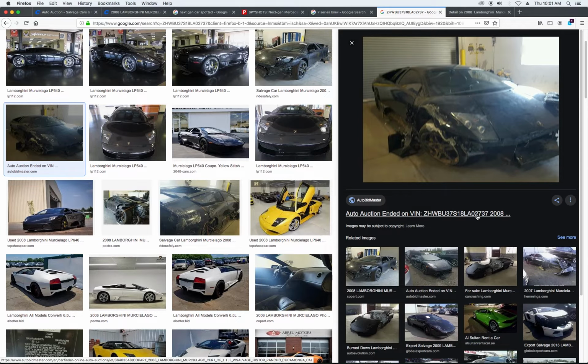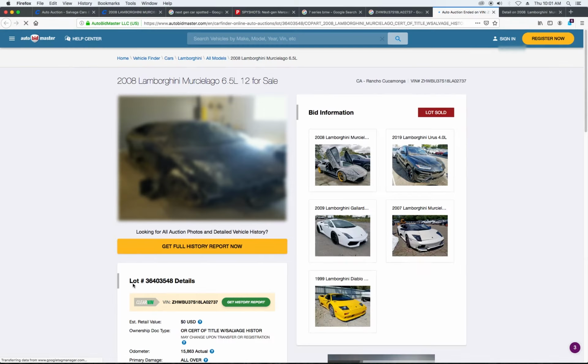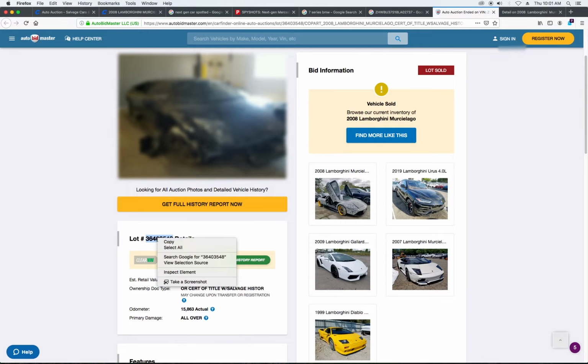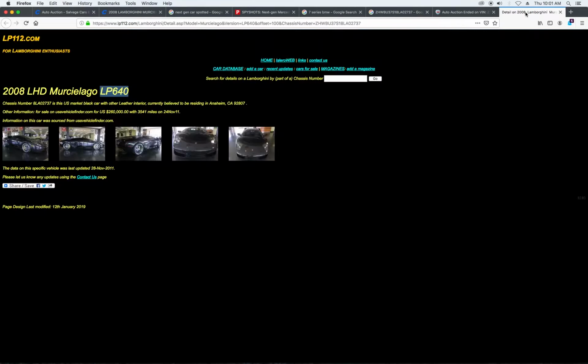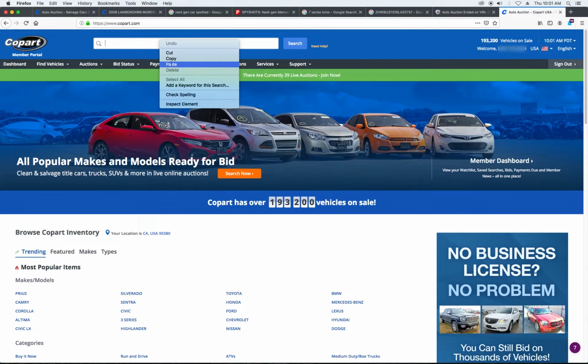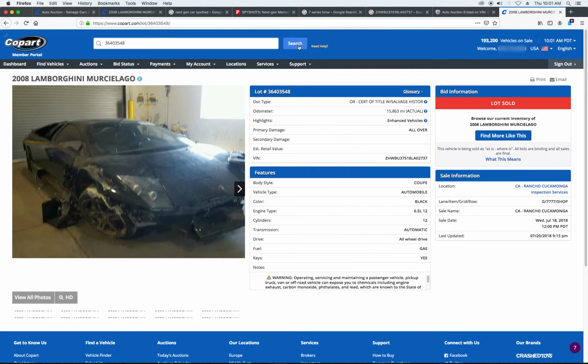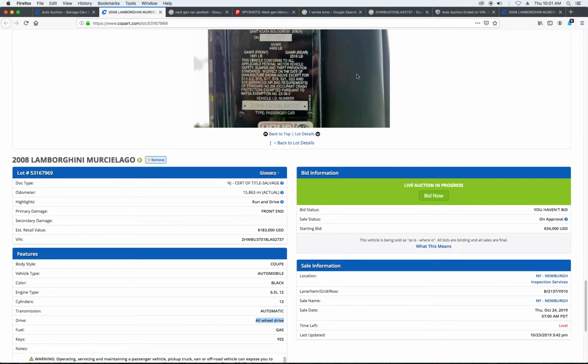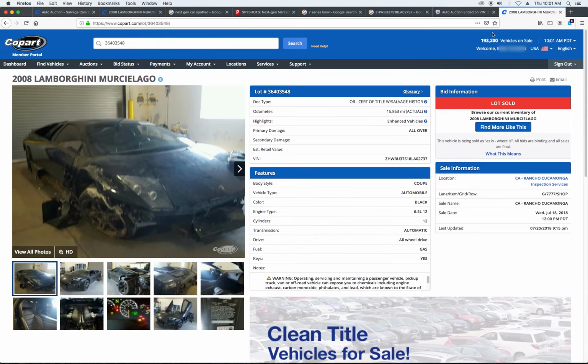Let's go ahead and check this one out. Oh, is this our car? A02737. It's obviously blurred out because this car has already been sold, but we do have a lot number right here. We're going to go ahead and see if the listing for that sale comes up. And here it is, 2008 Lamborghini Murcielago. Let's verify the VIN. LA02737. Here is our car, guys.